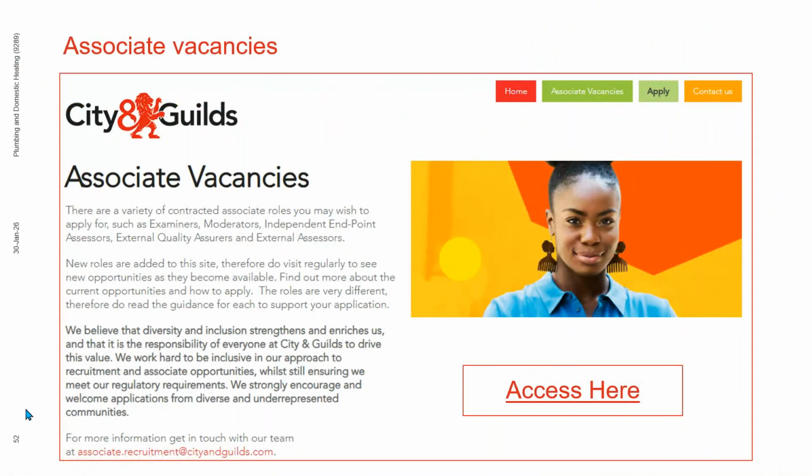We also have associate vacancies, so there's a variety of contracted associate roles that you may wish to apply for, such as examiners, moderators, independent endpoint assessors, external quality assurance, and external assessors. It's something that I did for a long time before coming into this role. It really helped me to understand when I was delivering to my learners. And again, it may be something that you've thought about, but by all means, dip onto the website, have a look, see if there's anything in there that interests you.